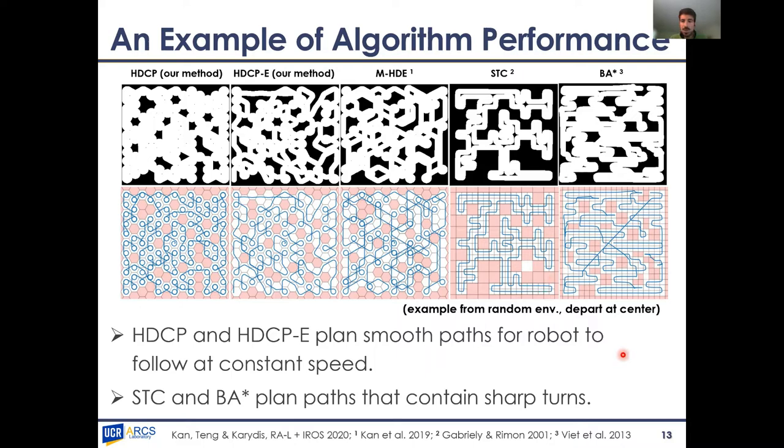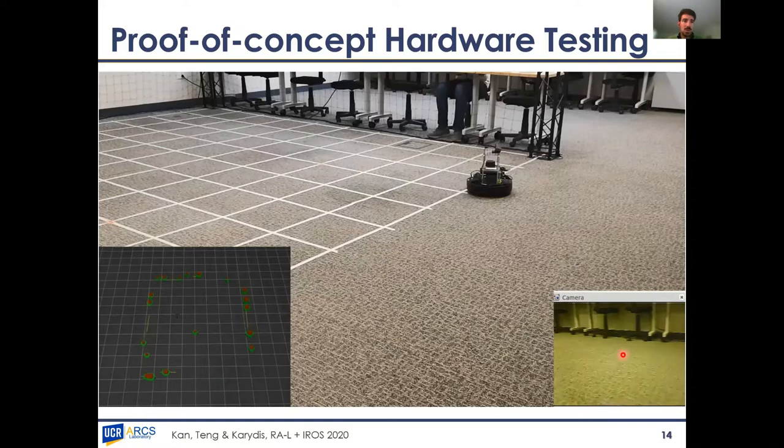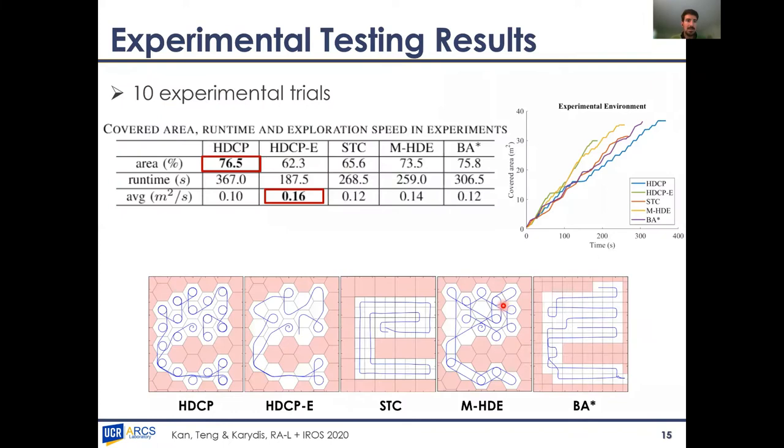Moving on, this is a physical implementation on the robot using virtual obstacles, and we're now trying to put it out in the field. Even in the hardware, we did 10 experiments, and we saw that if we tune the approach for coverage, then we cover more area. If we tune our approach for exploration speed, then we are the fastest in terms of amount of area covered per unit time. And these are the trajectories, one sample trajectory from the 10 trials with our physical robot.